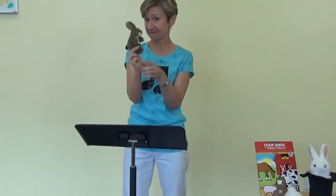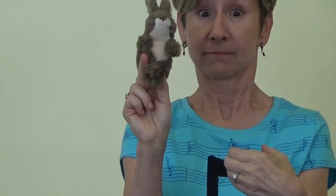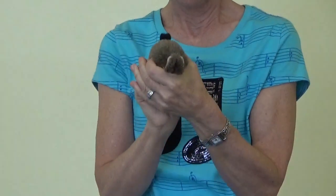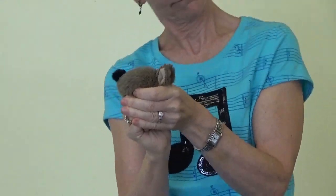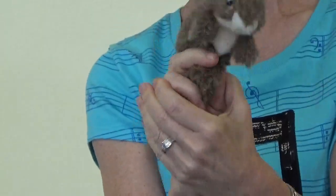Here is a bunny with ears so funny, and here is a hole in the ground. A noise he hears, he sticks up his ears and jumps into the hole in the ground. Bunny, bunny, where are you? Here I am, here I am, how do you do?